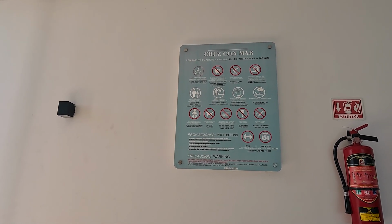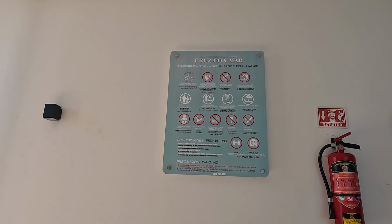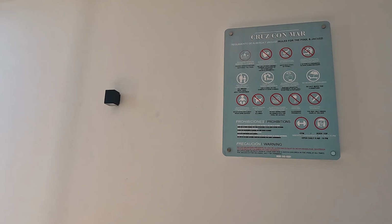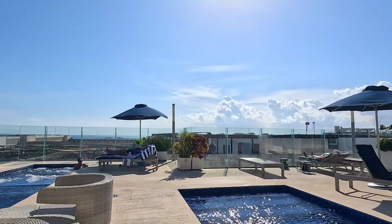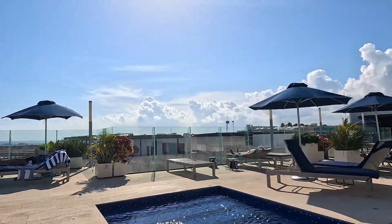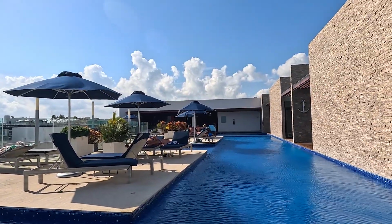Now there are the do's and don'ts while you're on deck, and they're pretty strict about it, which means it's going to be a clean deck, it's going to be safe up here, and one of the best things about this place are the views.